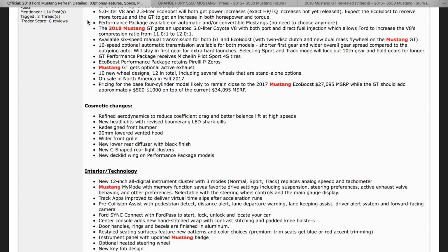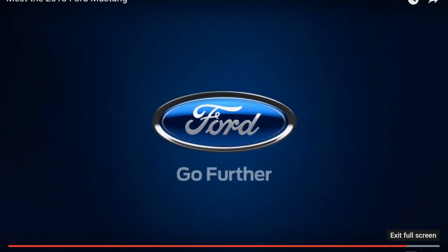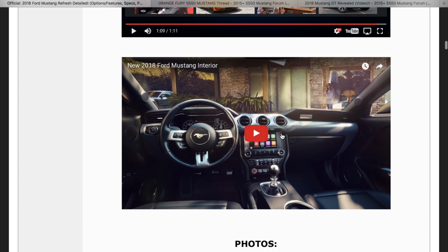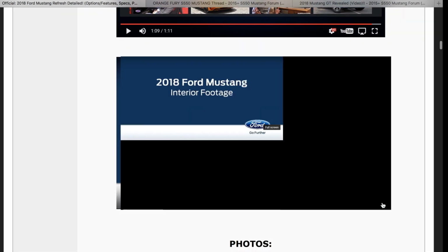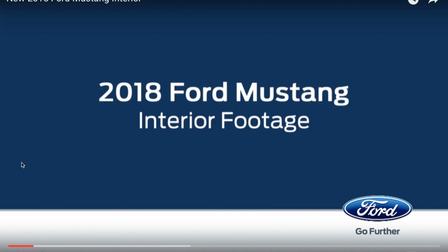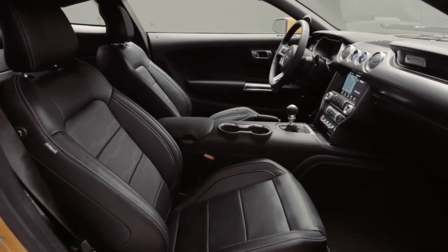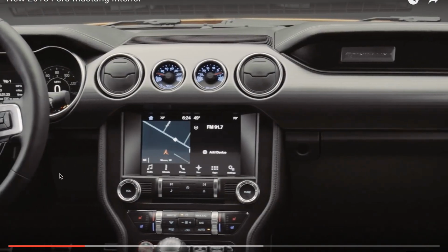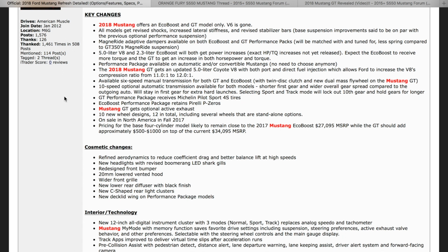The 5-liter V8 and the EcoBoost will both get a power increase. So if you get an EcoBoost Mustang with the MagnaRide suspension and the 10-speed auto, that will be a cool car. That will be a cool little gas-sipping city car to get around in, and it should be way peppier, and it should feel solid. For the money, in the used market, it'll be really good. New, it might be pricey for all those options, but nonetheless.